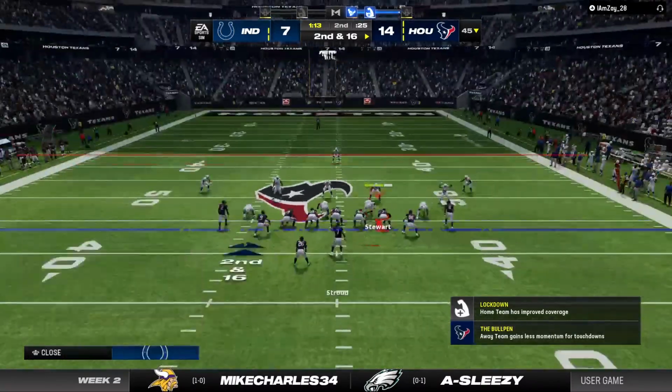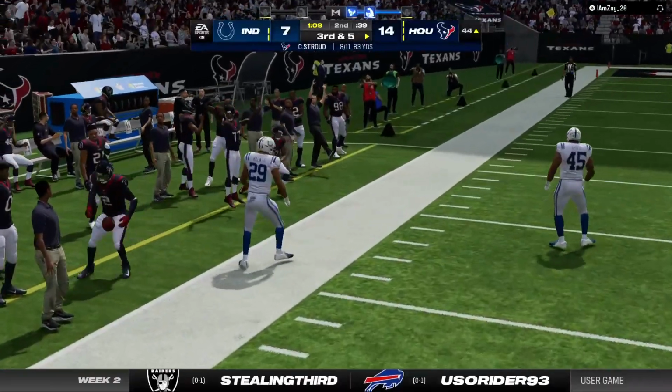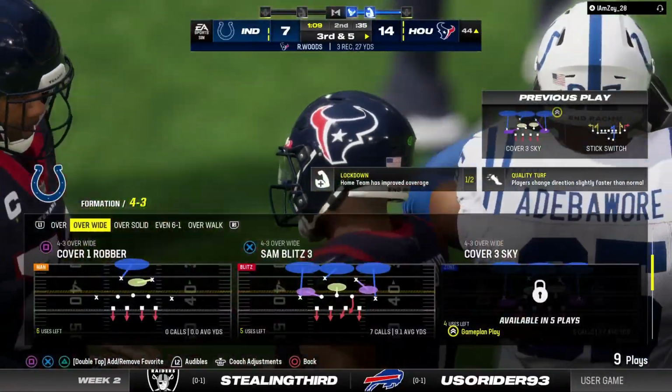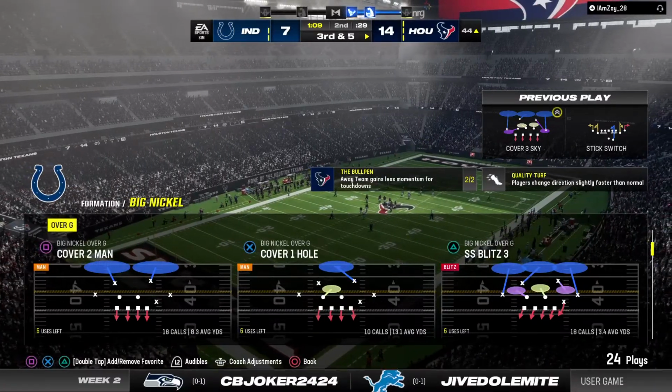Eagle, 60 Eagle. Ready? Stroud out of the gun here. He's got his man. That's Woods on the out route. But he gets us to the other side of midfield across the 45 before going out. They get 11 back on that one. It leads to third down.